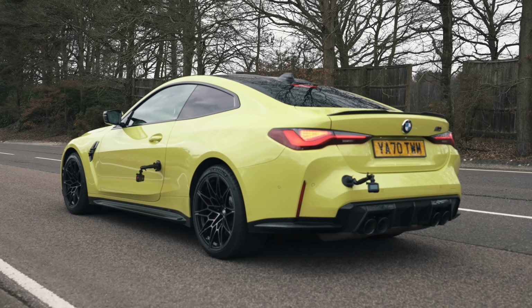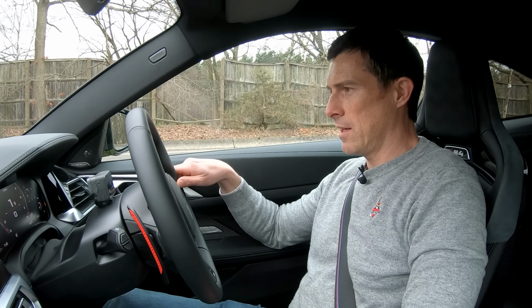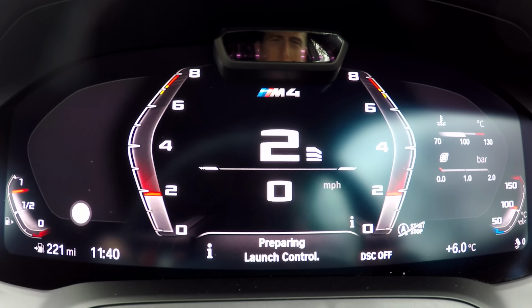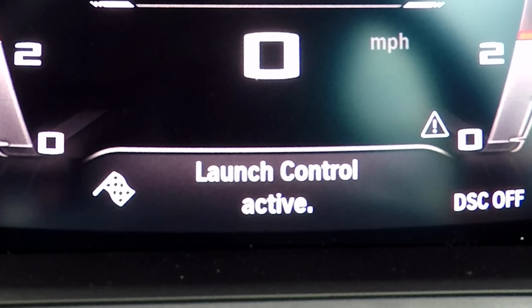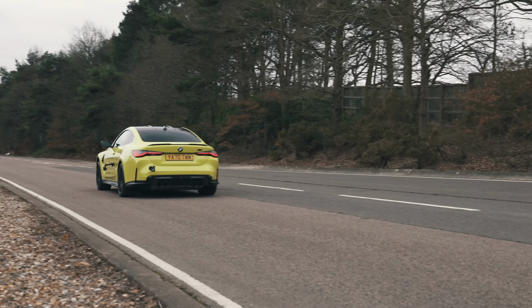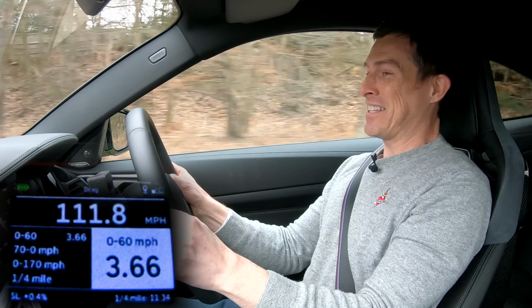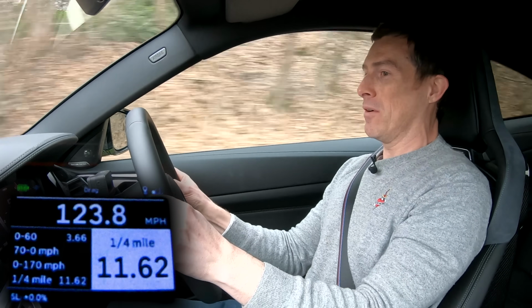The second thing I have to do on my list when first driving the new M4 is, of course, to launch it. So let's do it. I've got my specialist timing gear up here. Come on. Launch control active. Wow, that hooked up really well for a rear wheel drive car only. Wow! 3.66 to 60. Let's stay on for the quarter mile.